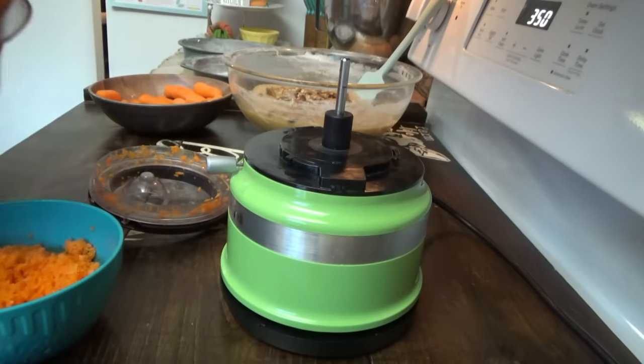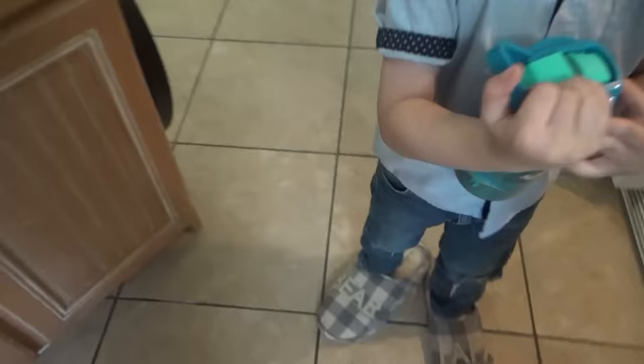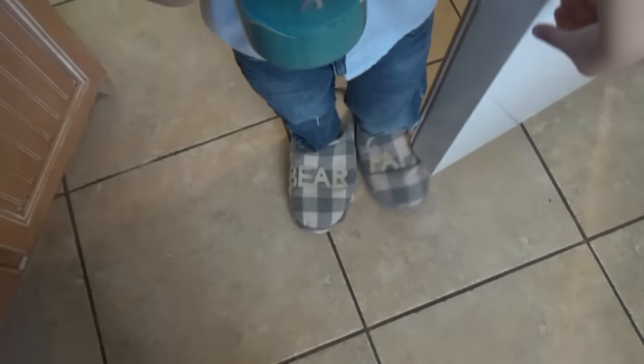Okay. Oh, you got some bedroom slippers now? Someone bought them for me. Somebody bought those for you?